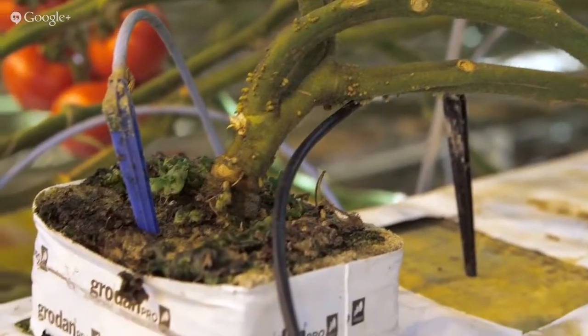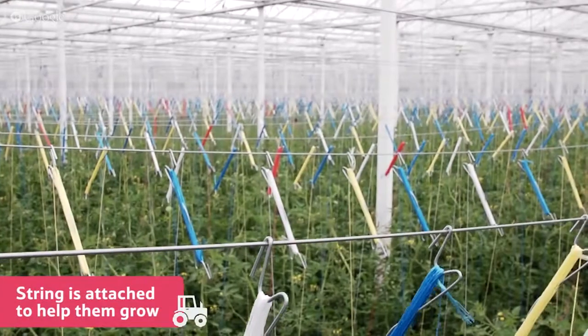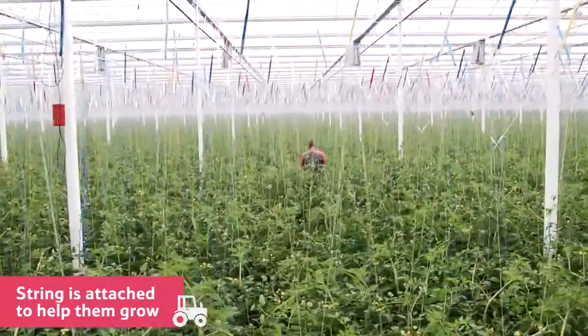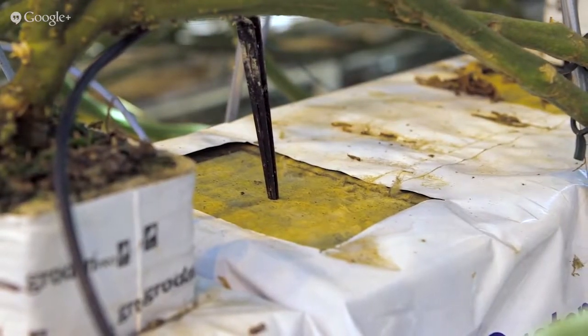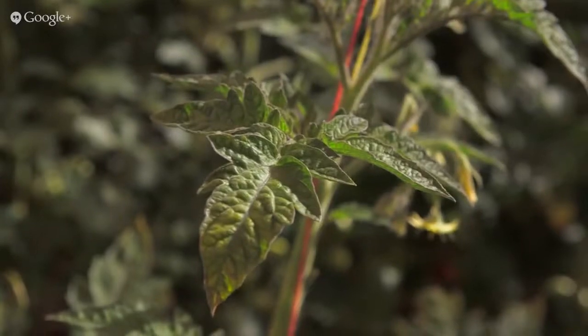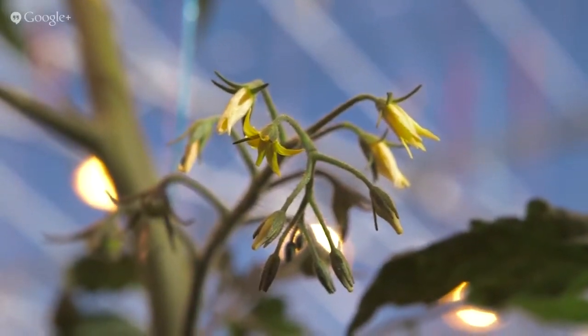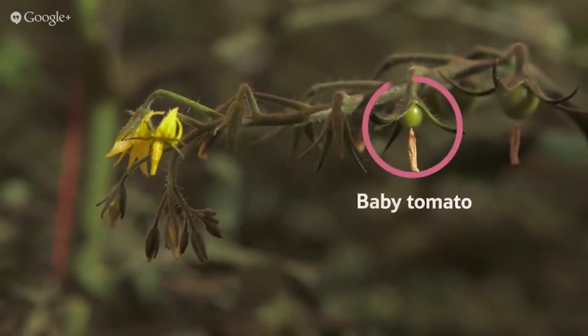The baby tomato plants are grown in blocks of spongy rock wool. String is attached to the young vines to help them grow, giving each tomato an equal amount of sun. Every plant is fed water and nutrients through a dropper like this. The plants grow quickly. They flower in just a few weeks. Bees pollinate the flowers, then the baby tomato grows.